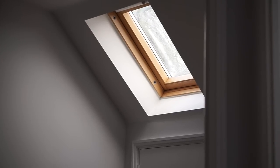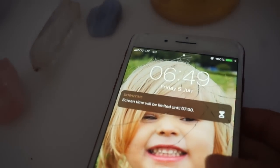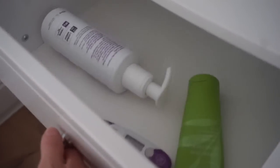Today I'm going to do an updated morning routine video. I found that since we've been living in our new house, I've been waking up naturally because I've been sleeping with my blinds open, and today it's only 10 minutes before my alarm, but it just makes such a difference to wake up naturally rather than in a rush.